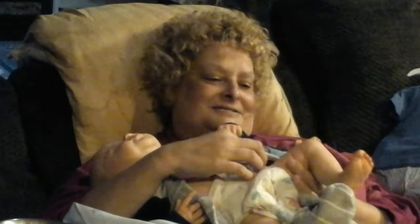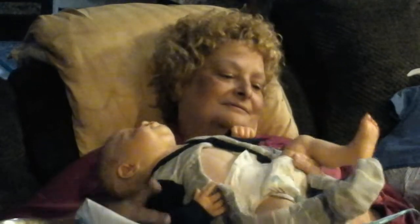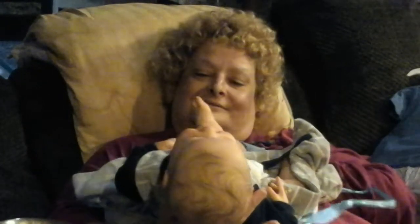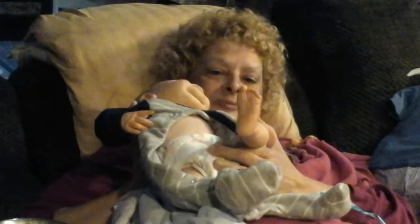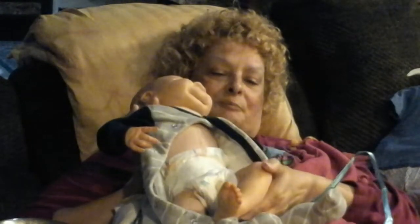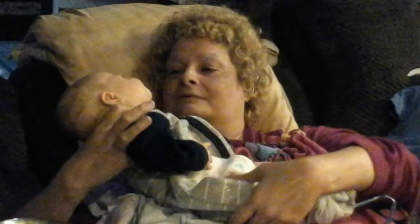Oh, real wrinkly feet in the front and back. Yep. And he's got mottling and pink on the knees, just like real people's. And he's got some veining on the bottom of his foot, a little bit on the top. It's hard to capture. I don't know, they might be able to see it in the video when it comes through.